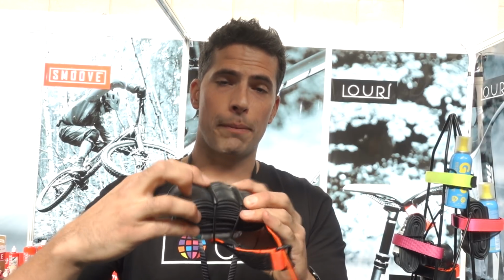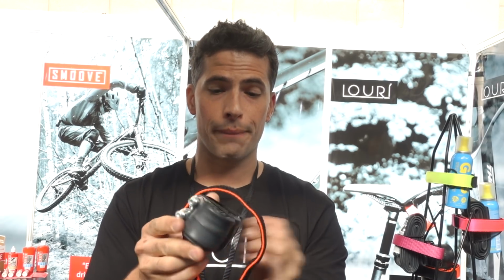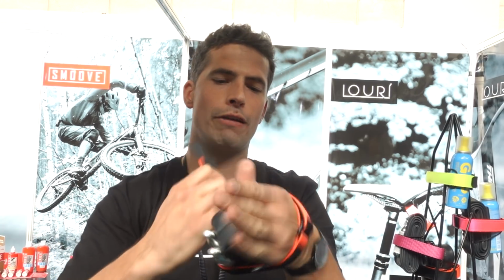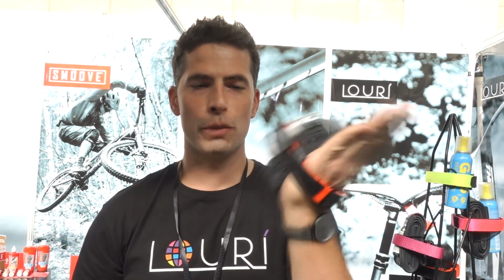The tube has rubber piping on the elastics, so when it's pressed against the frame, it helps resist scratches and scuffing. Using my hand to simulate a down tube here, you can pull it super tight. It's very robust, and the webbing is non-staining. You can hose it down, put it in a washing machine, whatever you like. Super secure, and check out our range. That's Lurie, L-O-U-R-I, not Lowry.